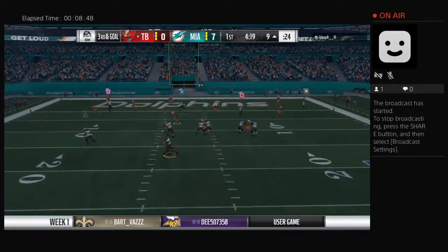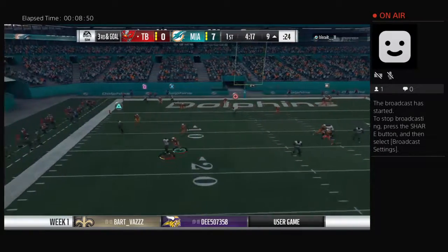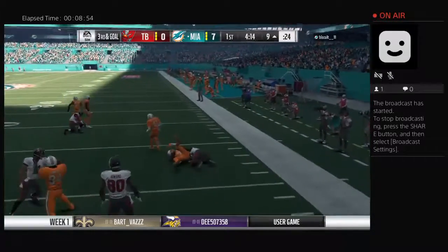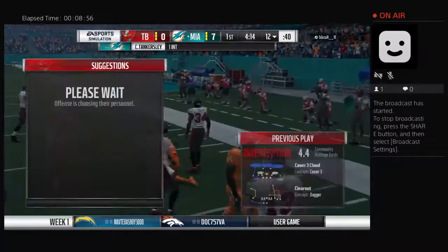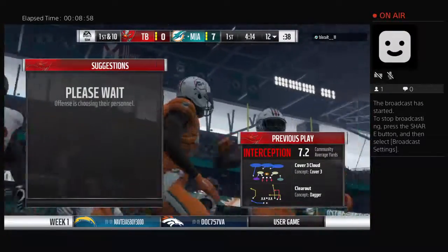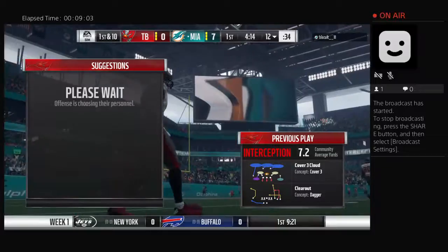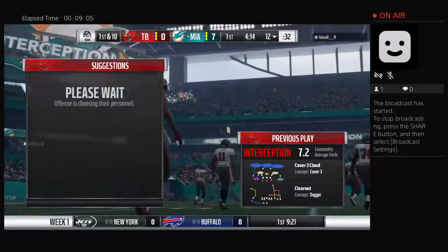To throw is Winston. Steps away to his left. And the defense has it covered. It's intercepted. Picked up by the rookie from Clemson, Cordrea Tankersley. And a big turnover there as his guys will get the football back. And out come the Dolphins now.